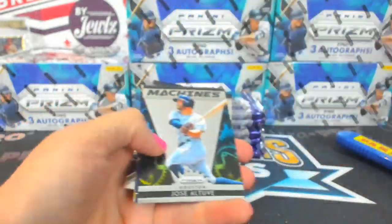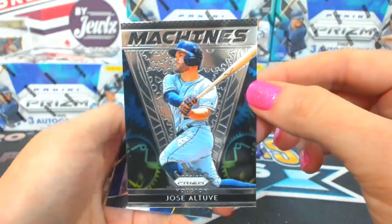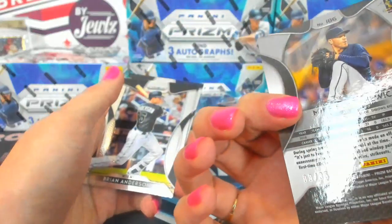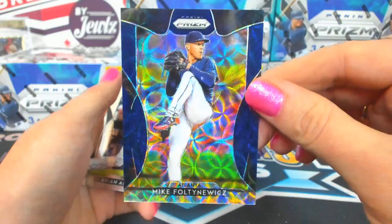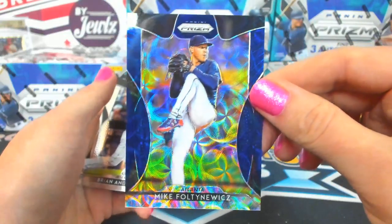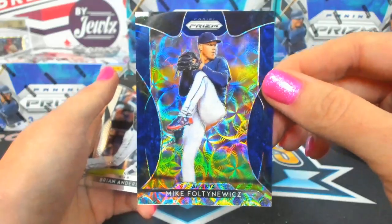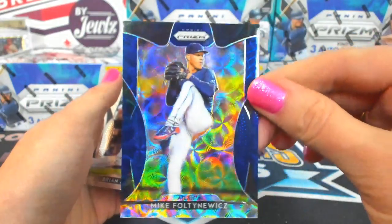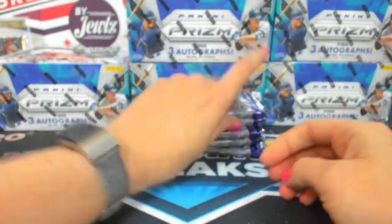Blue Ramirez. Oh, this is neat. Machines. I like that a lot. These are your donuts, I think. Let's see. What's that number? 9 of 35. That would be the navy blue kaleidoscope. Oh, my God. It's really trying me. Folty kaleidoscope. Navy blue kaleidoscope. 9 of 35. So you got a Folty autograph and a blue kaleidoscope to 35.